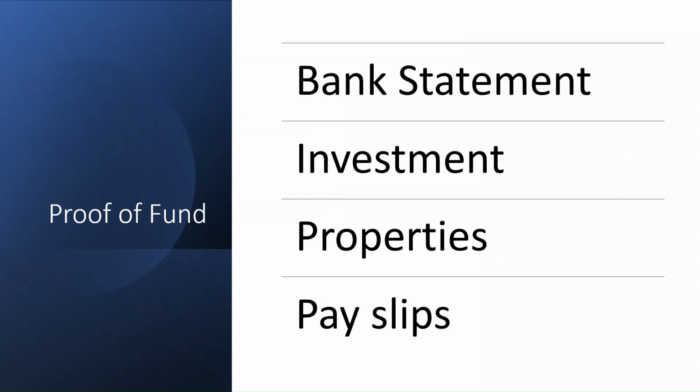There are two things that the visa officer will look at when they look at your bank statement. First, they will see if your bank statement is stable. I'll talk about what stable is. And the second thing that the visa officer will see is if your bank statement has a regular transaction or not. So, what do I mean by stability actually? Let me explain that to you.